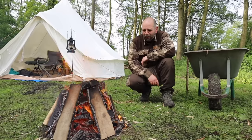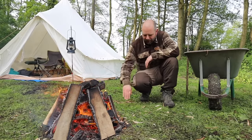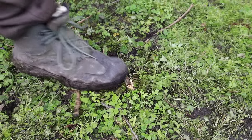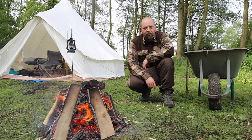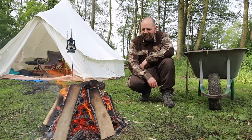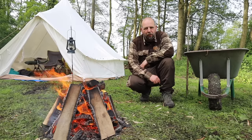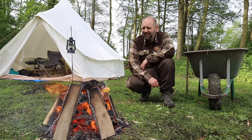At least the fire's going quite well now. Should be a nice bed of coals there. But it is just so boggy down here. I was a bit worried. When I woke up, I was half tempted to just use the oven and bung some sausages in there. But it's nice to have a fire, especially as it was pretty chilly earlier. It's now blue skies.